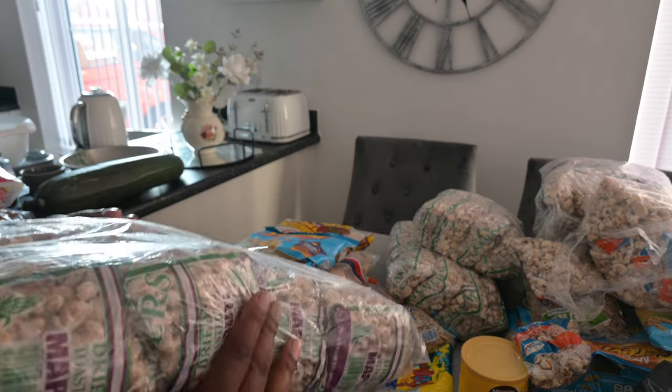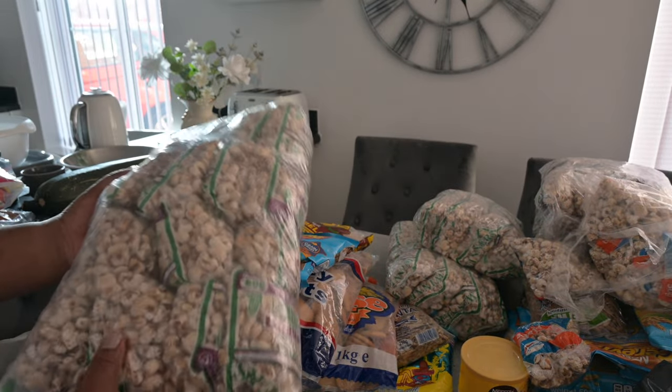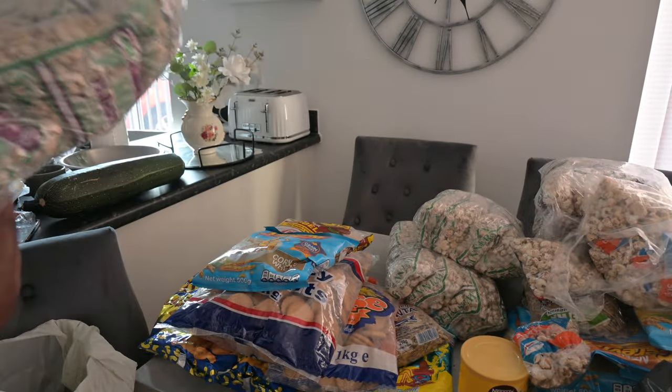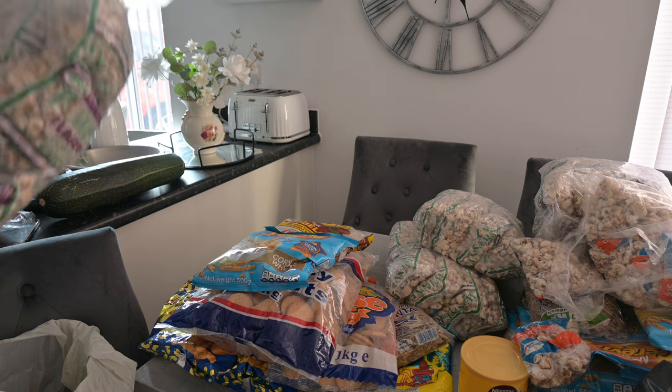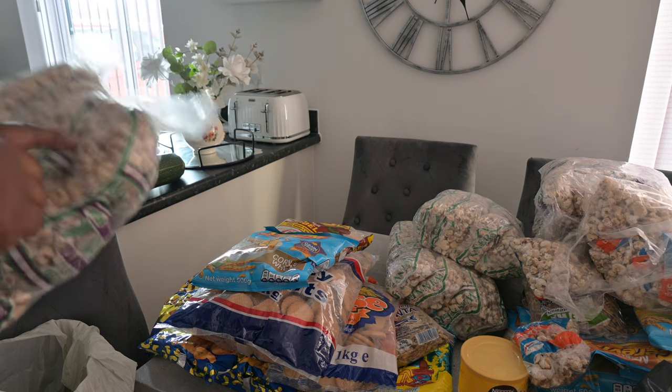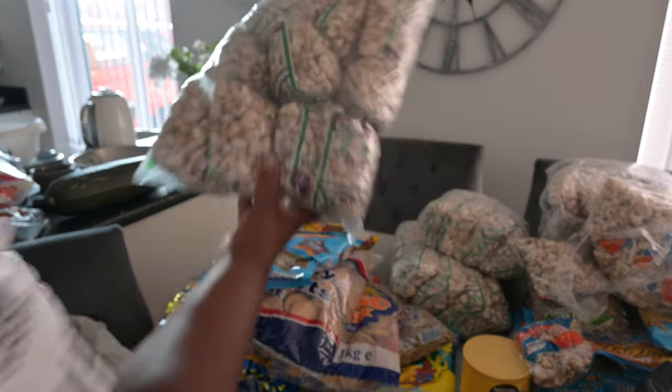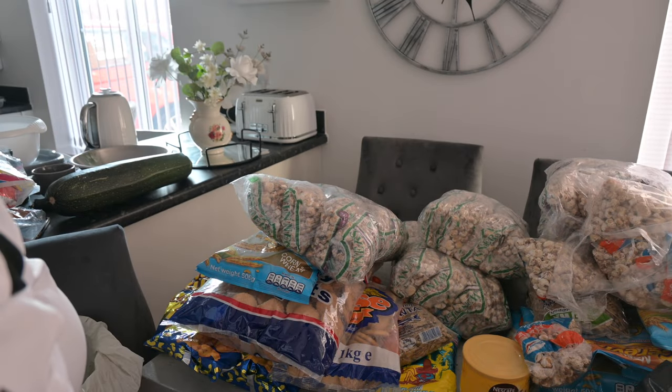So in each, there is... it's not 20 in here, is it? 1, 2, 3, 4, 5, 6, 7. There's 14 in each pack, so I've put 20 of these. Yes, that's only 14. That means we've got 28.